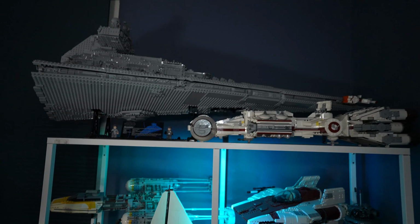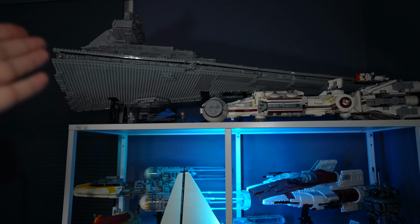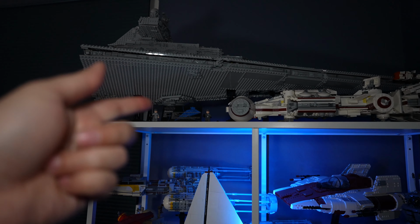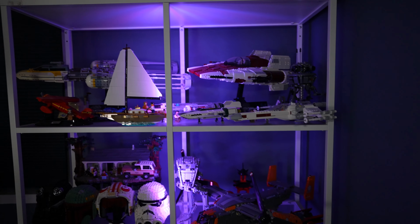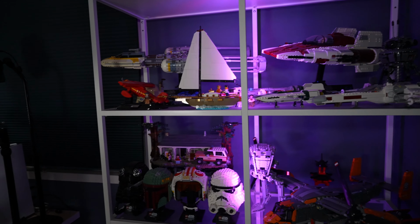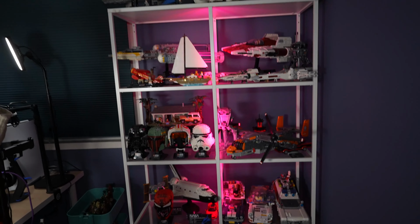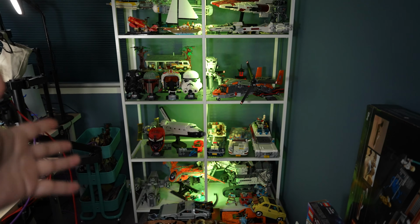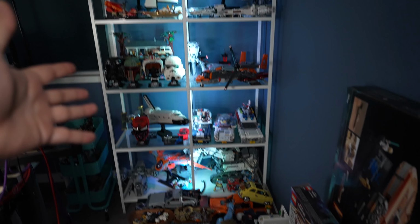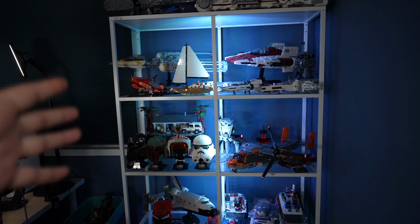That's my limited space. So if people ask me to get a bigger set or something, the only space I have for a bigger set is this. So there you have it. It's taken by the Star Destroyer. So basically that's my move back. That's my only major Lego display space. That's kind of crazy, right? So that's the only thing I actually have sets on. Well, there's more, but this is the biggest one.